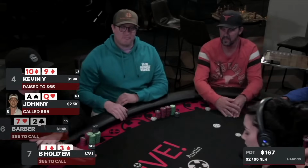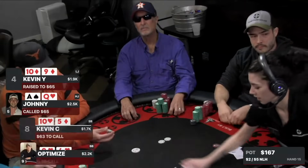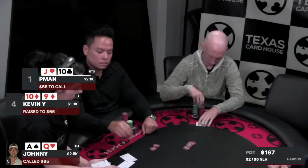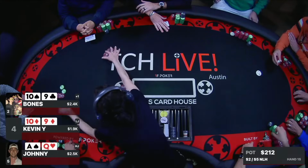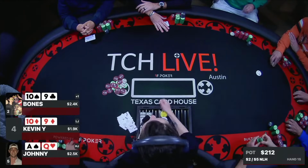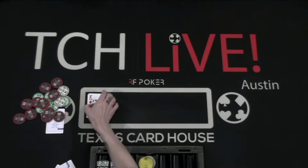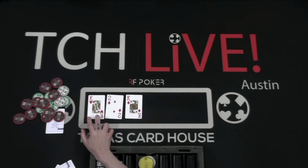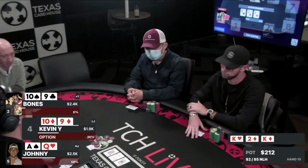Kevin opening the 10-9. Johnny just finding the ace-queen. A hand that certainly could consider 3-betting, especially offsuit where you're going to have fewer good flops. Bowen's going to come along with the 10-9 off in the second the ace straight. Nine has the position too on both of them. A king right in the window. King, king, deuce with diamonds, which is going to give Kevin the diamond draw.